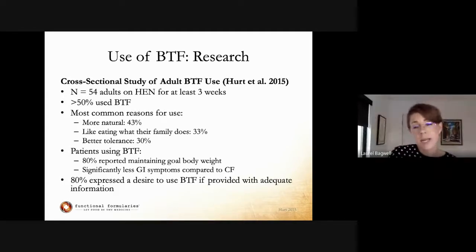80% also reported maintaining their goal body weight. And also those patients, the 54 adults in this cross-sectional study, reported they had significantly less GI symptoms with the blenderized formula compared to a commercial formula.